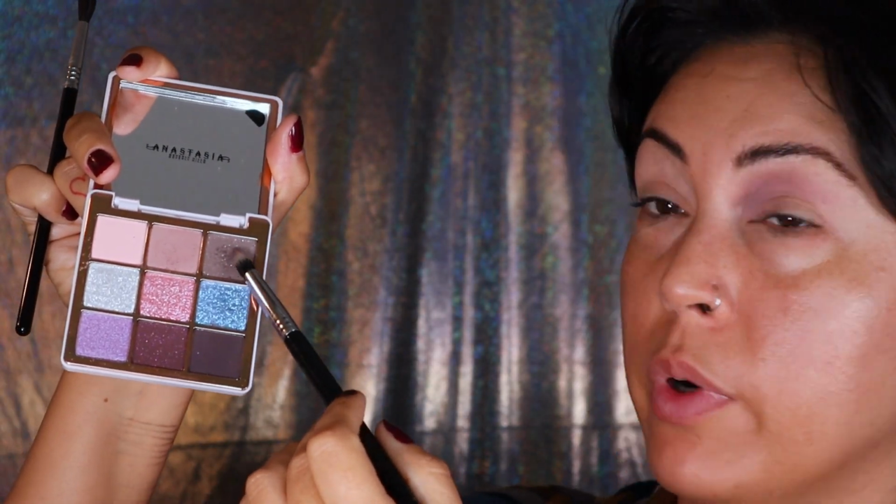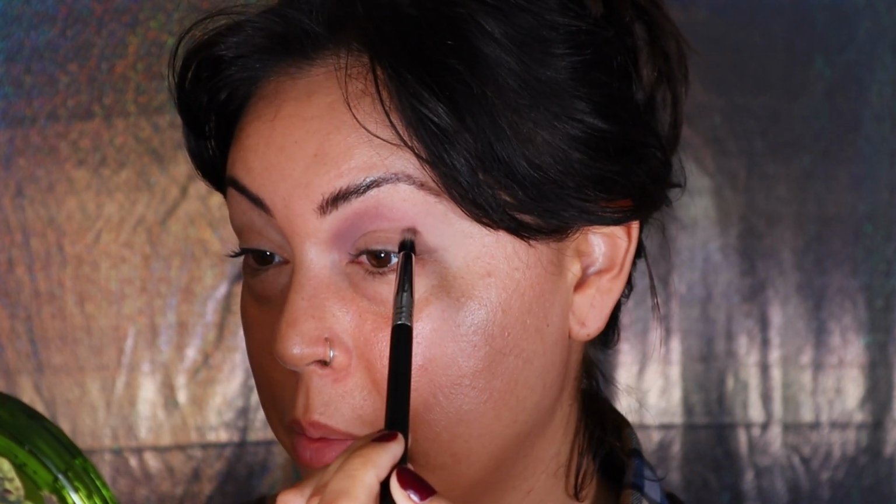So the next color, I'm going to use a Duo Fiber E41 Sigma brush. It gives me the detail of a pencil brush without being a pencil brush. Now I'm picking up this shadow, specifically this taupey one right here. That kickback is kind of annoying, but the pigment's good. The kickback means the pigment will be good. I'm going to take that Duo Fiber brush and find where my crease is, a little bit above that crease area on my eye. And that's where I'm going to start buffing in that shadow.